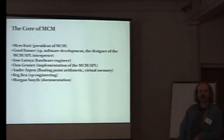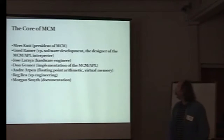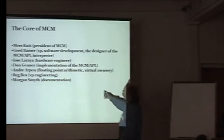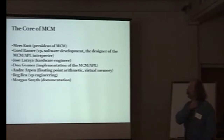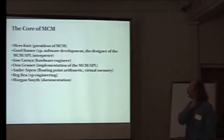So by the end of '71, both men decided to go with the project, and Raymer decided to take the software part of it. He would be designing what would be called the MCM APL interpreter. So this is the software side. The hardware side, Jose Uraya, a very interesting and brilliant hardware engineer, and Kat found him in his computing center at Queens. I will tell you more about him when I talk about the hardware configuration of the MCM 70.